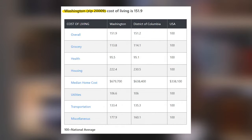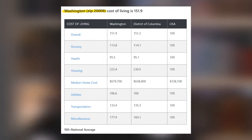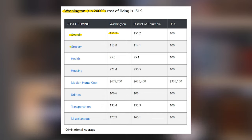Now let's talk about our next category, cost of living. To figure that out, we've got zip code 20009, which works out as sort of the average price of a Northwest DC zip code. Overall, the cost of living in Northwest DC is about 152% more than the national average. Groceries are about 13% higher. Healthcare, we have the lowest count there, 95% of the national average. Miscellaneous, probably entertainment, is quite a bit higher. Transportation is higher. But the bulk of the price difference is the housing, as it's 2.2 times greater than the national average.